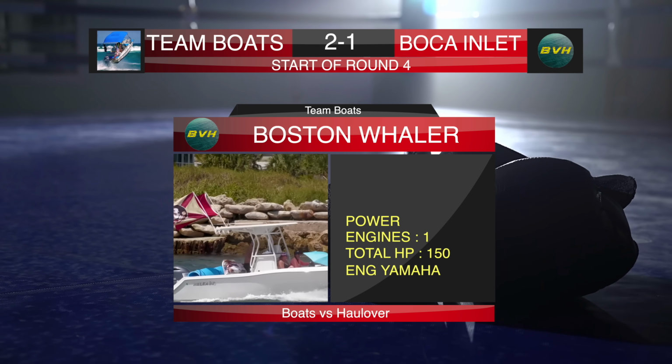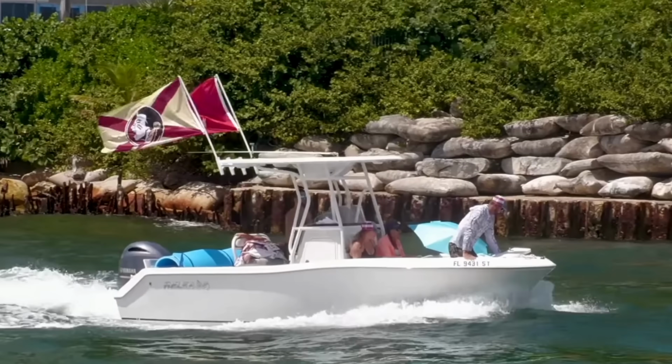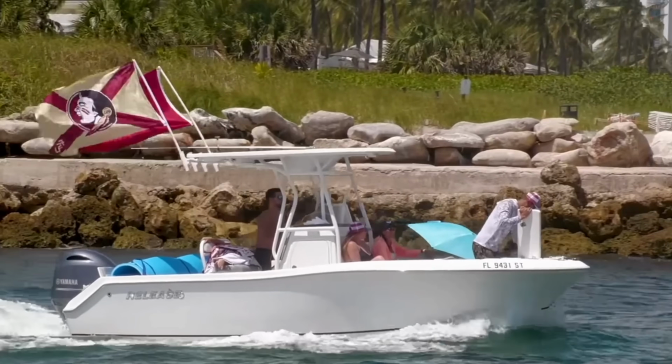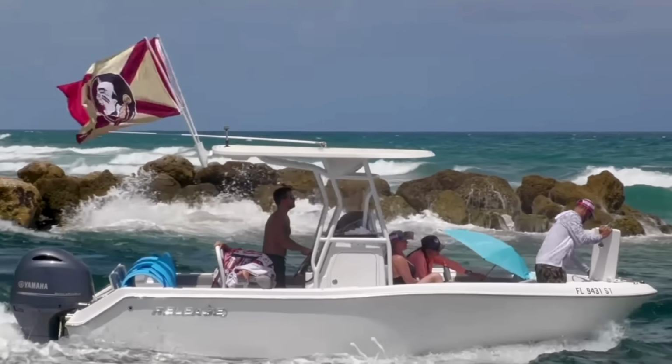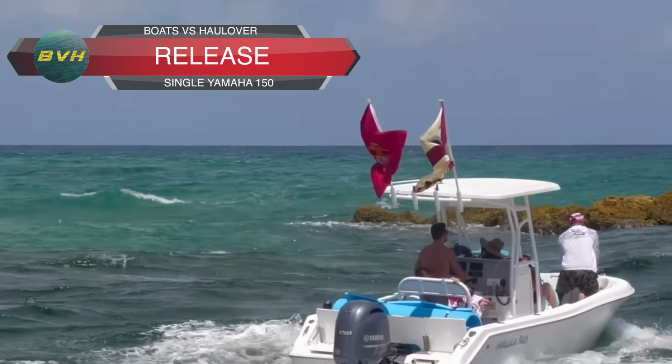And here in the fourth round, they're going to toss a release in the ring to try and see if they can go ahead and close it out or see if Boca can get back into it. And this is not good. Our guy is standing up in the bow, messing with the anchor locker. This is not what I want to be doing as we're working our way out. That thing could easily come crashing down when we hit a big wave, and some fingers could be gone.